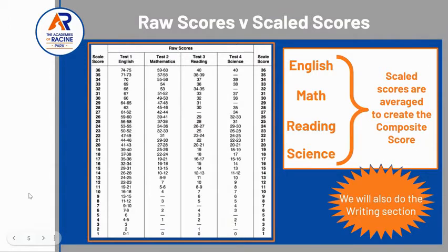So, raw score versus scaled scores. Remember, each test has a different number of questions, and you don't get penalized for guessing, but you don't want to leave any blank. You get points based on how many you get correct. So it's not like in a math test where you get 30 out of 60 and then that's a 50%. Here it's based on how many you get right, and then that gives you the scaled score. Those 4 scaled scores from English, math, reading, and science are going to be averaged to create your composite score. We will also be doing the writing section, but this does not count towards that composite score.